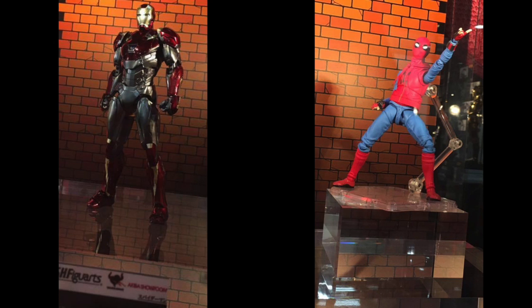Also revealed this week were new SH Figuarts Spider-Man Homecoming figures from Tamashii Nations. Now, we already knew that they were doing the one Spider-Man figure in the tech suit, but now we've got a look at 2 more additional figures for the Homecoming line. Now, the first one's a given. It's an Iron Man figure in the Mark 47 armor. You pretty much knew that they were going to do an Iron Man figure since they do practically every Iron Man armor that's appeared in the movies. And then the other figure that they're going to be doing is Spider-Man in the homemade suit.